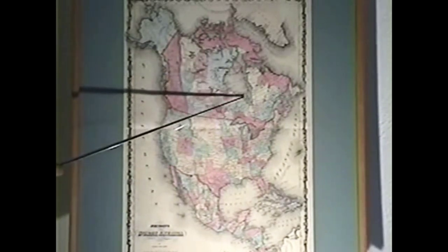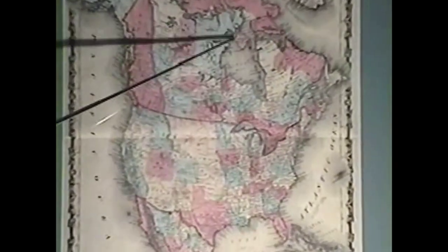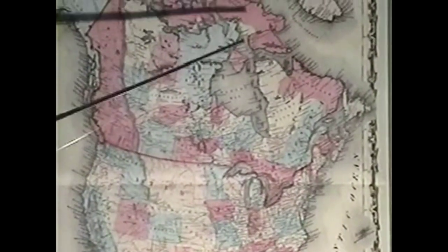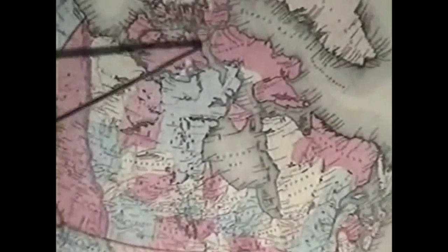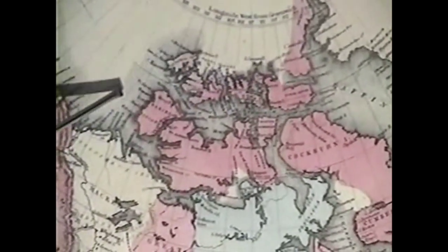The Hudson Bay is even more accurate. Southampton Island is actually much larger. In Hudson Strait, we can see the detail on all these islands through here. Perhaps there are a couple of ways that a sailor, an explorer, could get through the Northwest Passage.